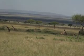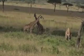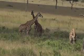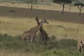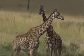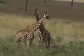I'm very happy to be seeing these Maasai giraffe because where I've been for the last year, there's a different subspecies that occurs further north called the reticulated giraffe. And they look completely different. So I'm enjoying seeing the shapes and patterns of the Maasai giraffe. They've got more splotchy, irregular patterns with a less bold white coloration in between. It's more of a creamy color.